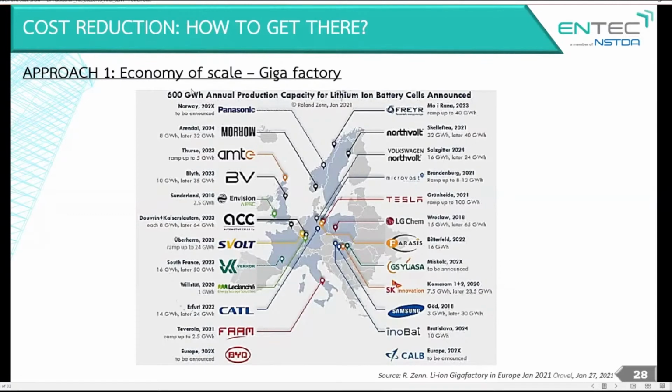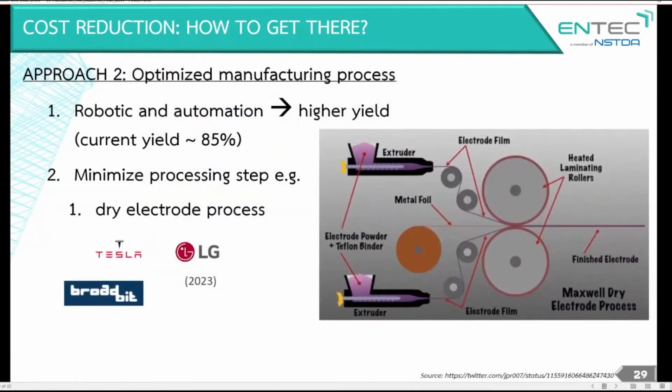The second approach is the optimized manufacturing process. What we try to achieve is, first, robotics and automation. We try to use robots instead of human resources. If we use robots or automation, then we can achieve higher yield. There will be fewer mistakes, and quality control is easier to achieve.